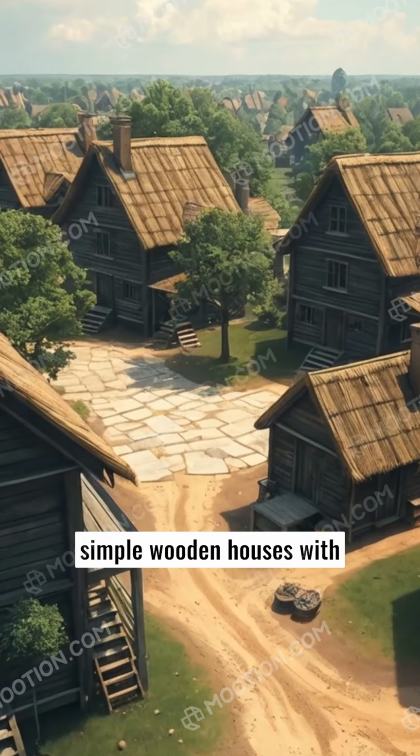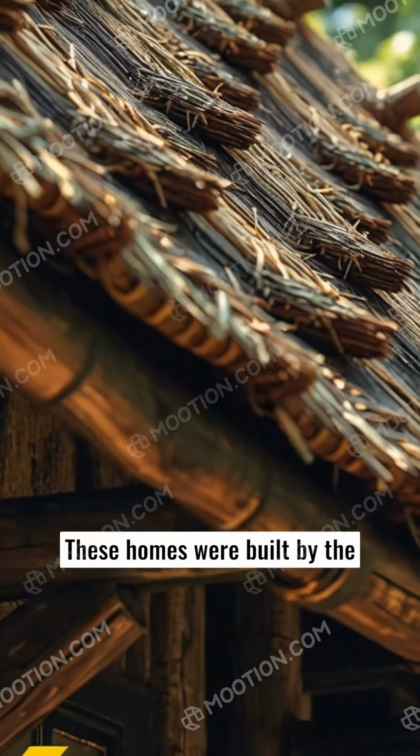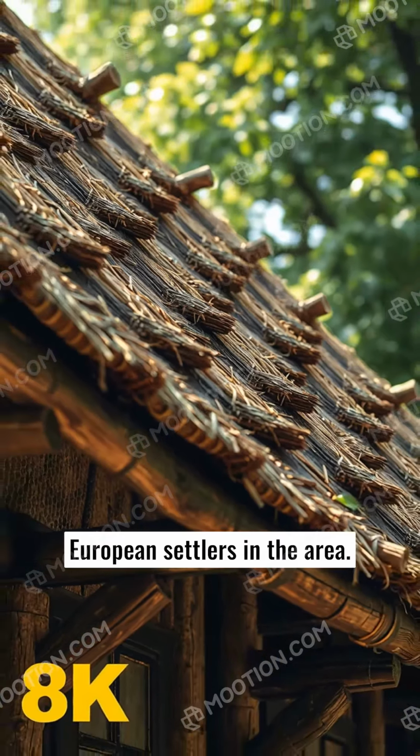It had simple wooden houses with thatched roofs, looking more like little cabins. These homes were built by the Dutch, who were among the first European settlers in the area.